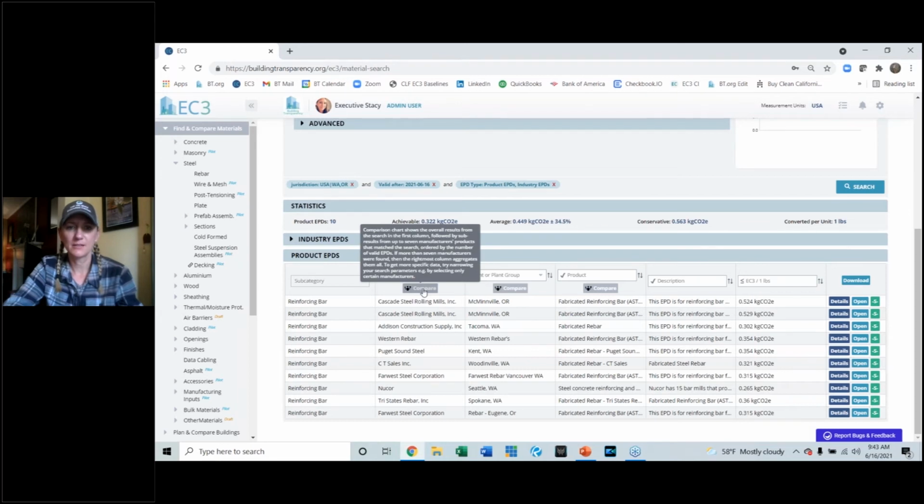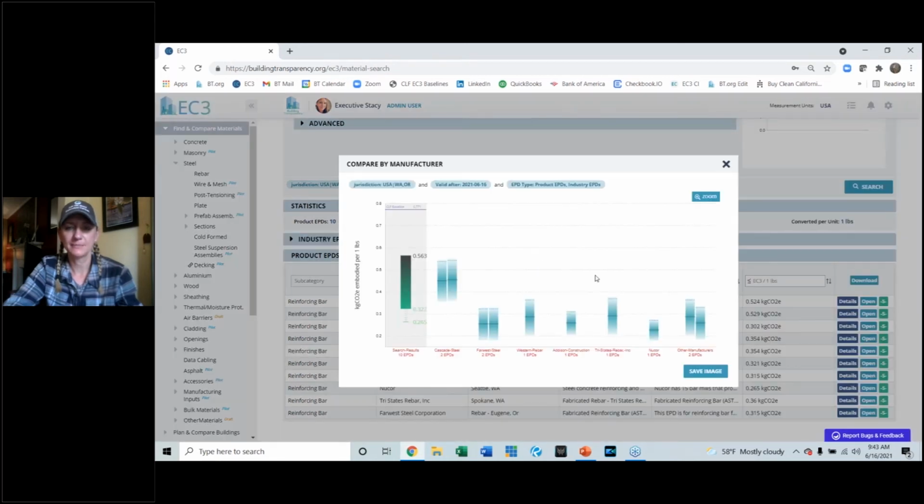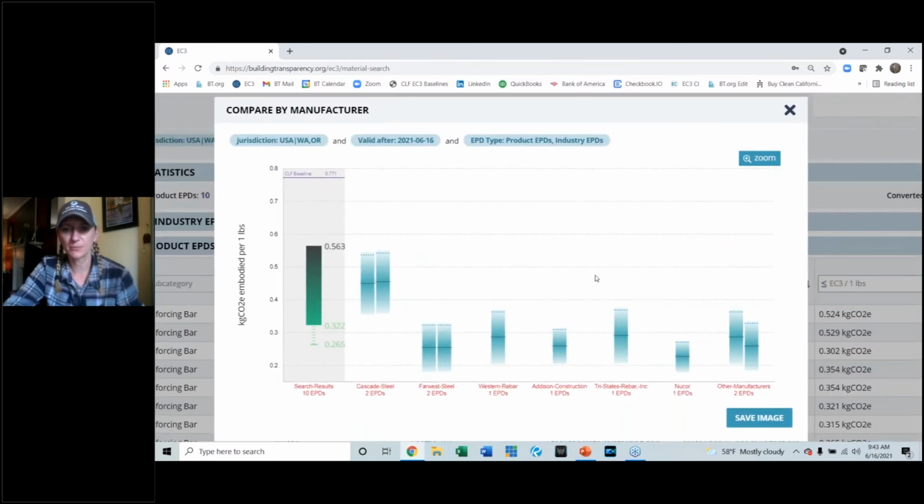You can click on compare and start to compare them from a manufacturer perspective. You see Cascade's got 2 EPDs, one for each of their plants. There's the uncertainty I mentioned. It gets into how specific the data is in the EPD, but directionally even you can see that if you pick from any of these guys, because they're likely on a pretty clean grid and using high recycled content, you're doing pretty well, with Nucor being the lowest right now. So that's how you could use the data for another material category.